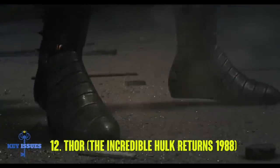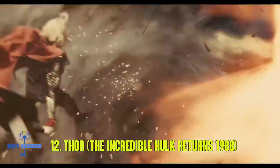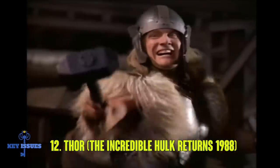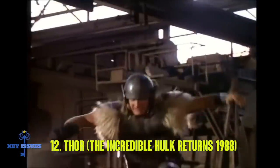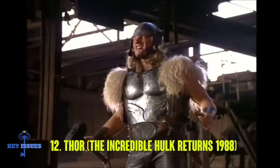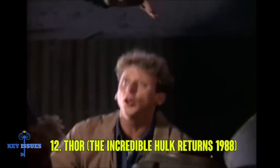Alright, now that all of those things have been taken care of, let's rank some actual god tier suits. Coming in at number 12, we have the Incredible Hulk Returns, and this is the only suit on the list that existed before the MCU was a twinkle in Kevin Feige and Disney's eyes, and it's also, unfortunately, last place.